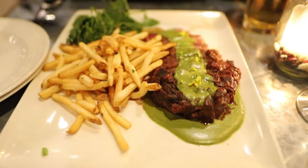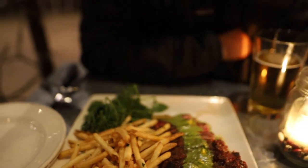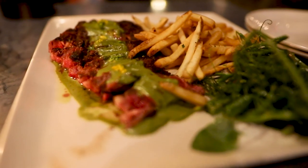For our entree, we decided to split the steak frites, which was a 14-ounce ribeye. And I'm just a little bit excited about it. We weren't gonna get dessert, but they told us they had beignets on the menu. And I folded real quick. I don't even have room, but beignets, I always have room for beignets.